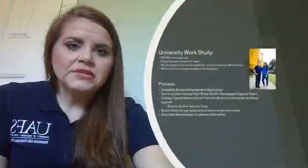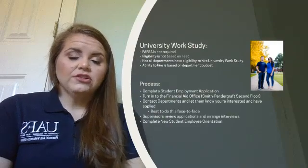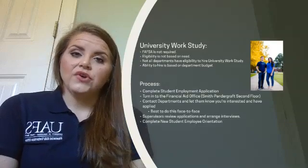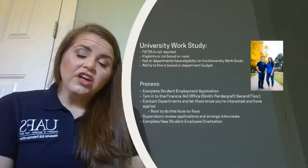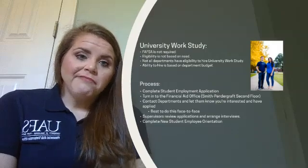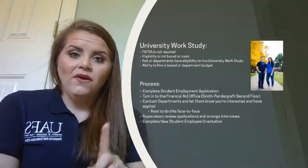However, university requirements are a little bit different. So to be a university work study, you do not have to have a FAFSA on file. Your eligibility is not going to be based on your need, but not all of our departments have the budget for a university work study. Okay, so whether or not they can hire you is going to be completely contingent on whether or not they have the budget. But like I said, many of our departments do. And again, the process is exactly the same for now.